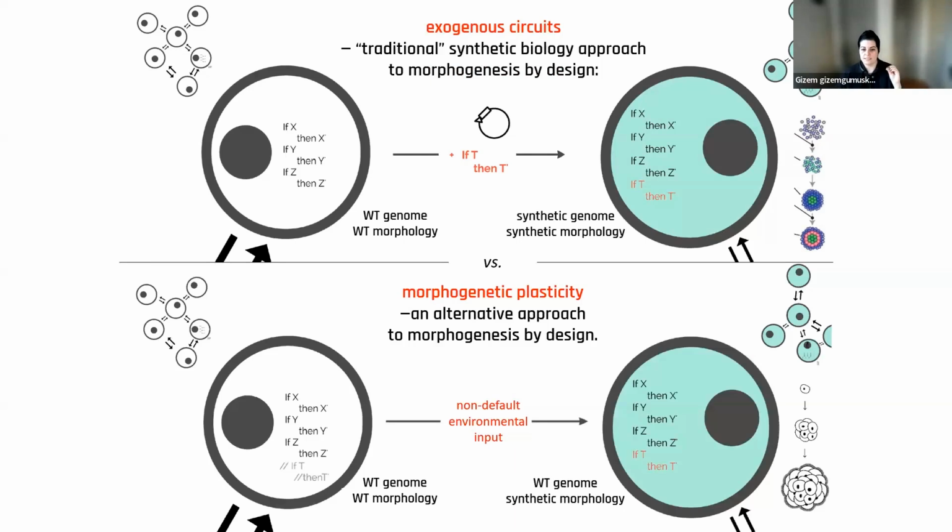What about, instead of trying to control everything in the system with the exogenous circuits, instead we leverage what's already there? So what does that mean? So this is an alternative approach to synthetic morphogenesis. And this is going to be the sort of next example I'll illustrate with. So again, in the traditional method, we were saying wild type genome, wild type morphology, and add a new function and make it synthetic.